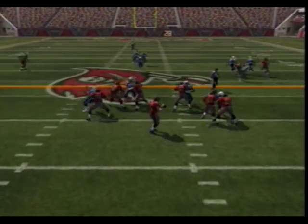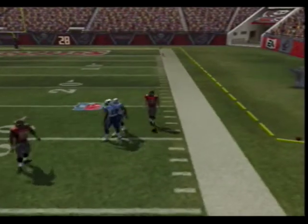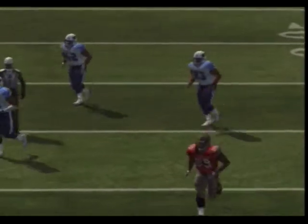Dropping back. Pressure. Gets rid of it. Almost picked off. Ward was his intended target. Griffin was there on the cover.